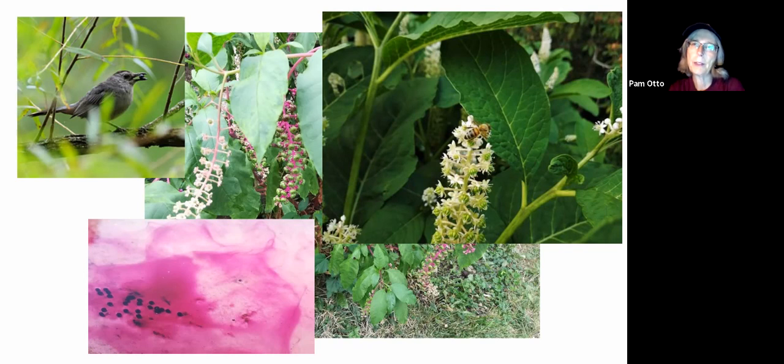I talked to a gentleman several years ago who was harvesting some, and he said that it was a recipe his grandma had taught him. It's very popular in the South. He would saute the greens and then stir in and make scrambled eggs with it. He said, use bacon grease to saute the greens, stir in a couple eggs. And then he said, it's just good.